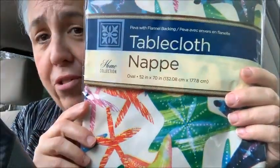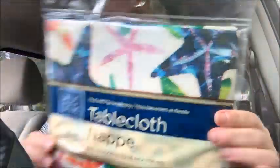Okay, let's start. I want to show you this tablecloth. Now, it's not a very good tablecloth, but it is oval. I can't find oval tablecloths anymore. I mean, for a buck, it'd be cute because my table's oval. And I thought, I never see oval. And here it is, oval at the DT. So I thought it'd be cute for, you know, summer.